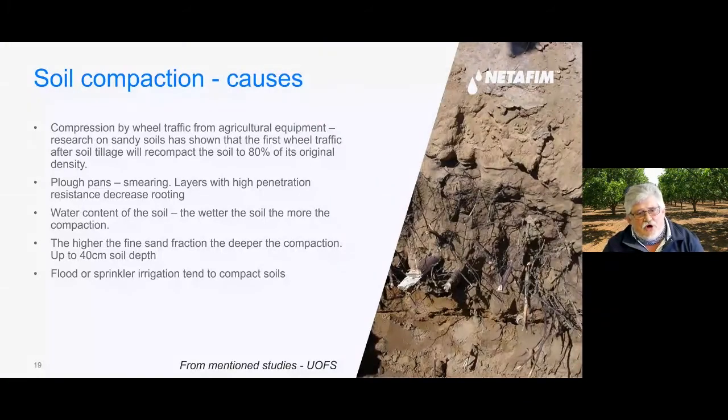Right, the causes, obviously. A sandy soil by itself will compact, and the compression by wheel traffic from agricultural equipment. So you can drive on the top, or if you plow the soil, the wheel in the open furrow. On sandy soils, it has been shown that the first wheel traffic after the tillage operation will recompact the soil to 80%. So now you will tell me, that's why we're not preparing the soils, because the first traffic again over the soil will recompact it. Yes, it's the truth, but all right.